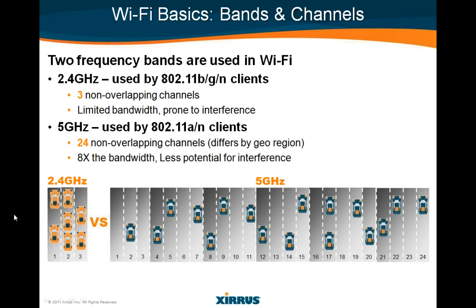But the caveat to the 5 gigahertz is that many networks, when they set up, actually do bond multiple channels together on that 5 gigahertz, because you have 24, really 21, not excluding the first 3 that are in the 2.4. You can bond those together to actually get more throughput on a per radio basis for devices associating to the access points. So I don't know if that exactly answered your question, but that's a quick background of wireless and the different channels that are out there.